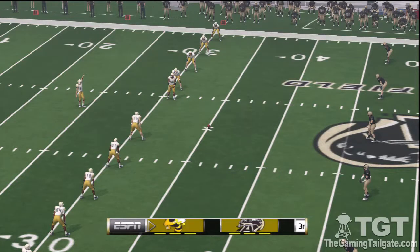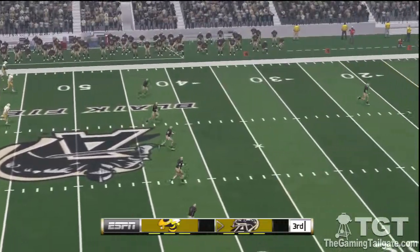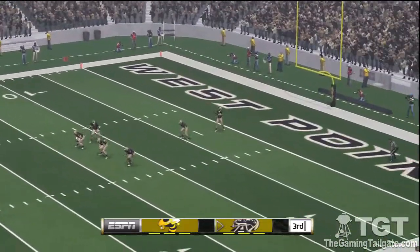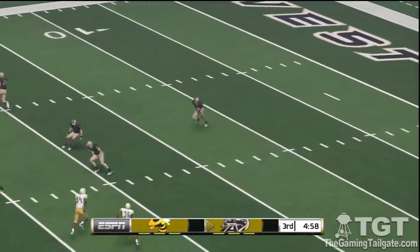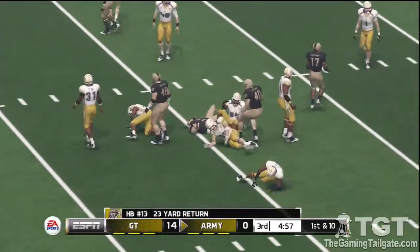Welcome back, everybody. Second half action about to begin. Number 27, deep to return. It's fielded at the 2. He's to the 20. What a collision!